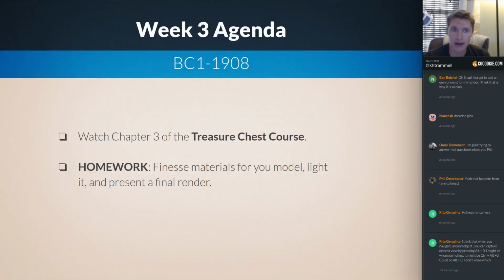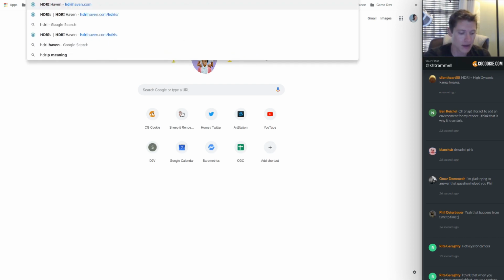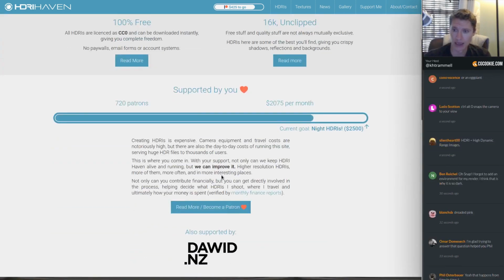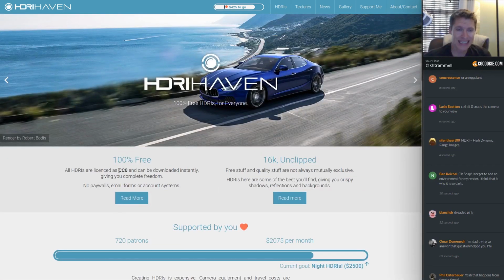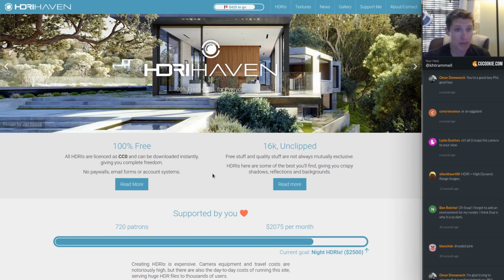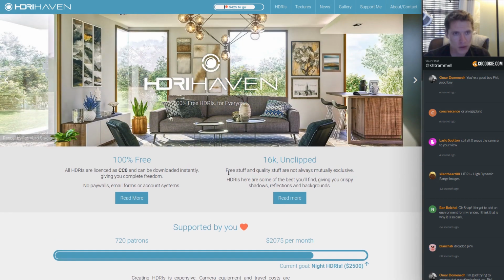If we go to my browser, I highly recommend hdrihaven.com because these are completely free, 100% free, CC0 public domain licensed HDRIs by a very talented artist. I'm a Patreon supporter of HDRI Haven, I use it so much. How can I not support this effort? So if you use it a lot, you should support it as well.